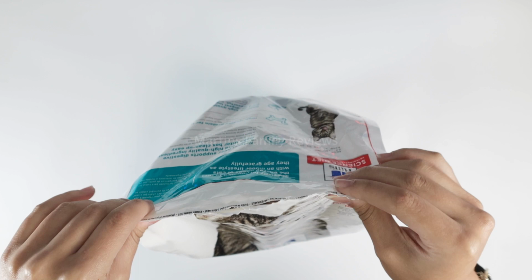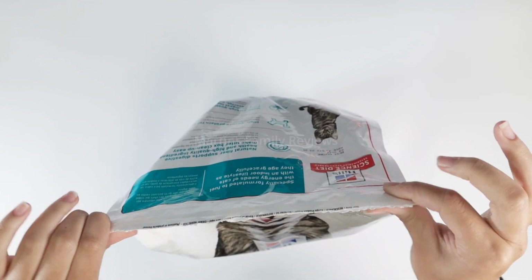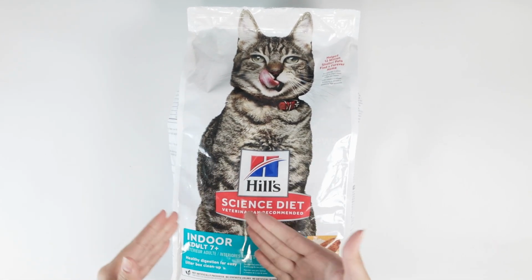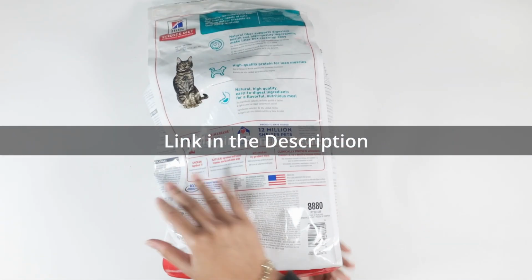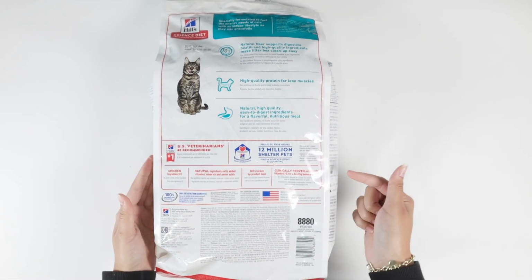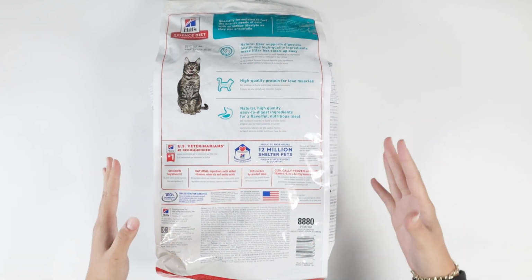I love the size of the bag. It's perfect, but if you guys want to just try it out, they also have smaller sizes to see if your cat really likes it, and if your cat loves it, you have the 7-pound bag and even bigger bags available as well. As you can see on the back, it's going to tell you all the little details about this, and that chicken is the number one ingredient in this, so you can give it to your cat without feeling guilty that they're eating grains or anything like that.